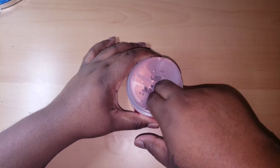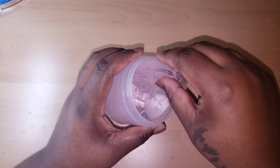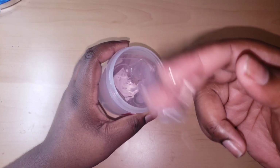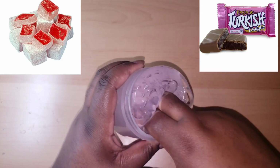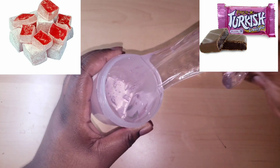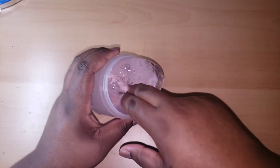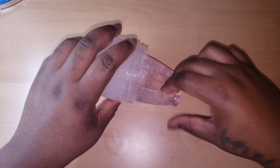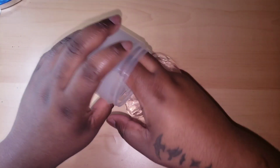Now, this slime definitely smells like rose water. It reminds me of a European candy called Turkish Delights. Every time I eat them, I think about this movie called The Chronicles of Narnia, which I absolutely love. The menthol scent is literally nowhere near to be found. When I first opened this, I coughed. And now I honestly love this slime.